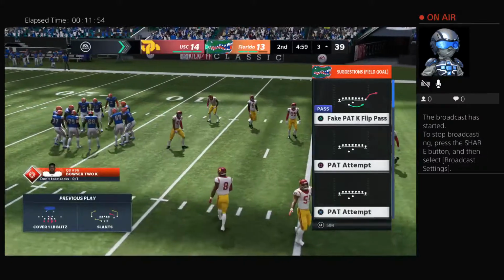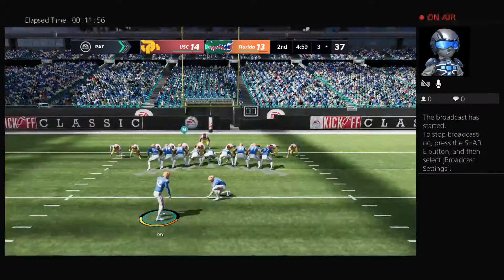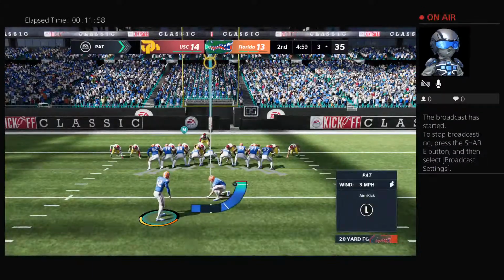Touchdown here in this first half. And his guys are an extra point away from tying this thing up.